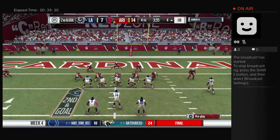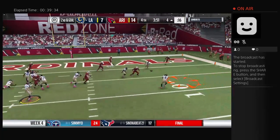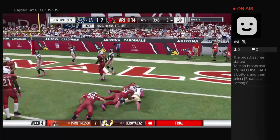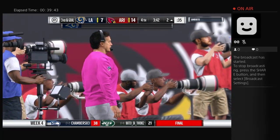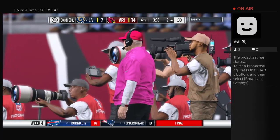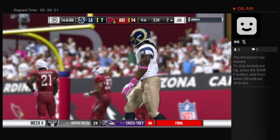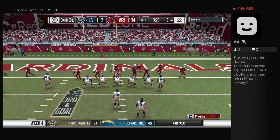1 receiver left, 2 to the right. Here we go. Green, 39. On 2nd down, here's Goff. That is caught at the 7-yard line. They'll give him a yard on the play, and that'll make it 3rd and goal. The line of scrimmage is the 2 here on 3rd and goal.